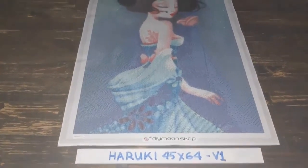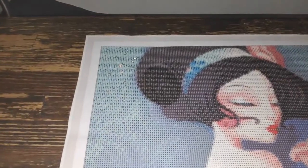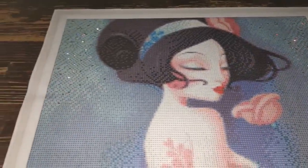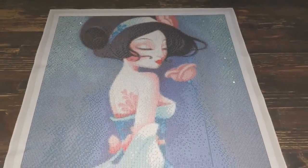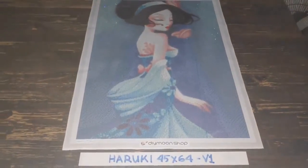45x64 version 1, we start by sprinkling electric diamonds on the light blue background. The idea is to make it a little bit more dense at the top and then gradually less dense as you go down to the darker blue areas.